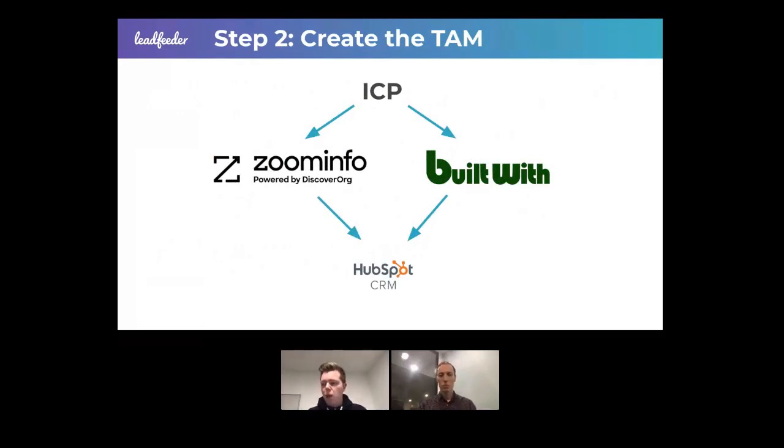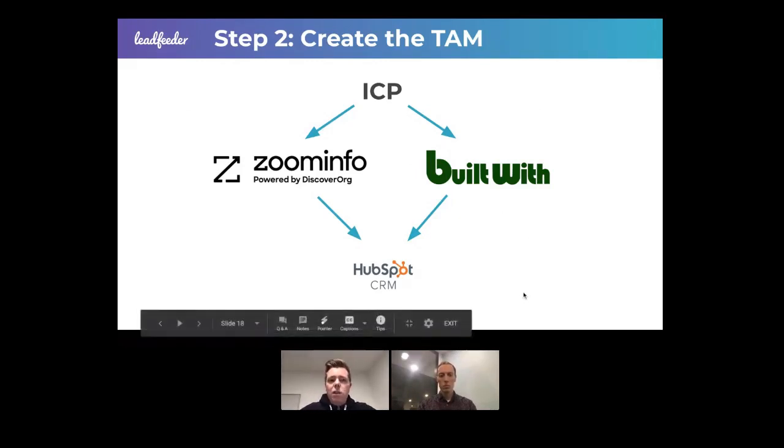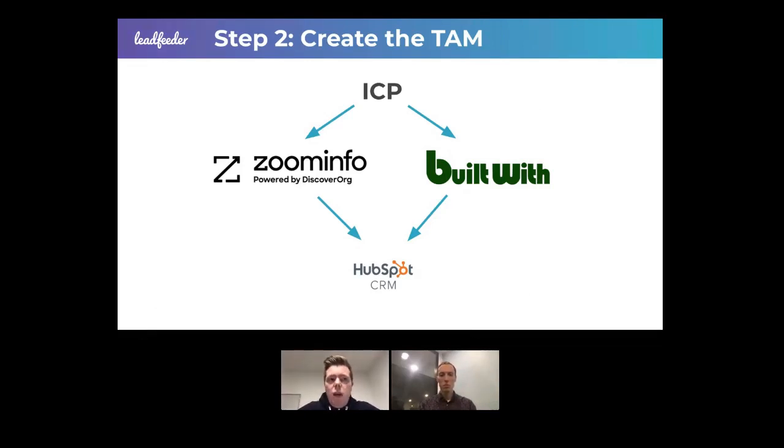Now, typically, what could happen here is that you try to pull that data, and you end up with a list that's maybe too small, for example. So based on the 40 million in revenue, anything over 40 million in revenue, you could say, okay, well, that leaves our total addressable market pretty small. I want to broaden this a little bit. Let's bring that revenue bit down to 20 million or 10 million, anything over 10 million.